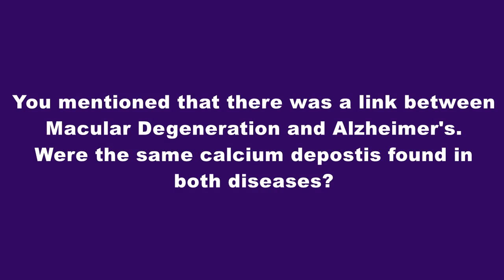You had mentioned that there was a link between macular degeneration and Alzheimer's. Were the same calcium deposits found in both diseases?